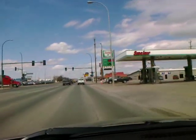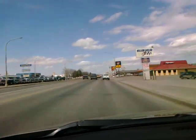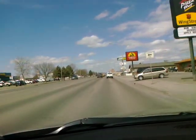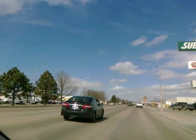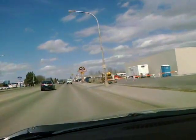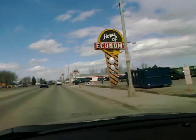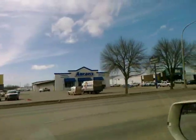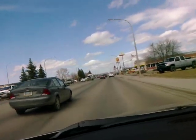There's the Sinclair station here to our left. We got Pizza Hut coming up here on the right. Dakota Farms Restaurant is only open from breakfast till about 2 p.m. There's no dinner served. There's Subway. You've got Napa and Goodyear over here to the left. This is our home of economy, which they just expanded quite a bit since I was here last. You've got Aaron's Rental Purchase over here on the left. And we're coming up on the Williston McDonald's here again on our right to the east.